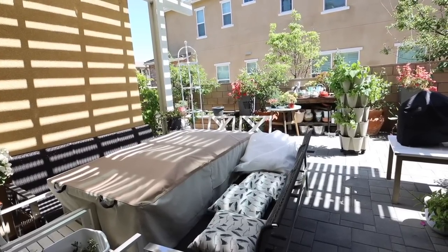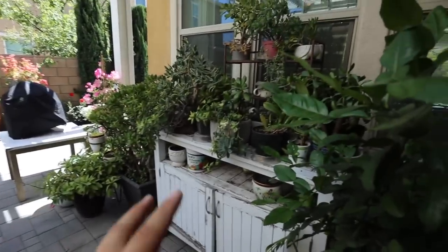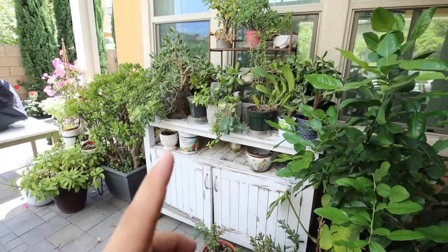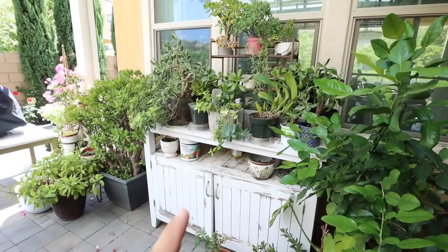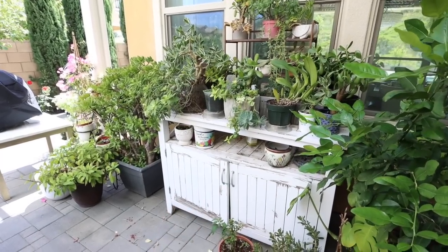I'm gonna see if I can actually do it, but I do want to for sure get rid of this anyway. So I'm going to take all the plants off of here and hopefully be able to scoot it to the side of the house.